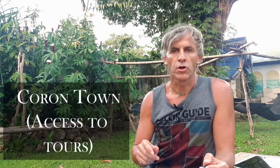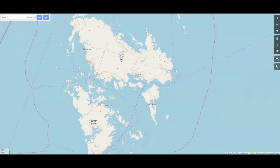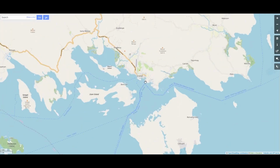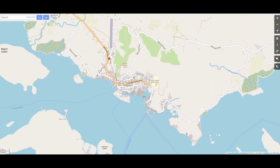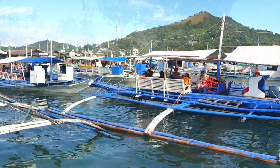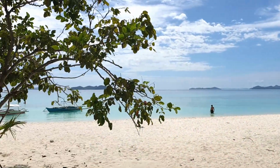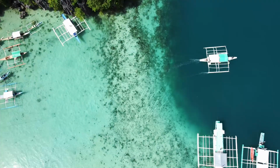The first place I want to talk about is Coron town. Coron town is about 30 minutes from the airport, south of the airport, and this is the town which works best if you're thinking of coming to Coron just for a few days to do all of the experiences and trips. What are the experiences and trips here? These are the boat trips that will take you to lagoons, to beaches, to island hopping, or even diving if you want to do dives.